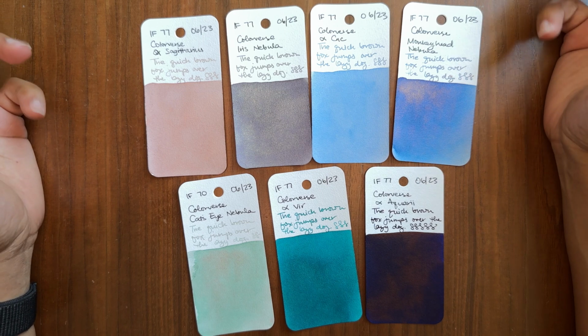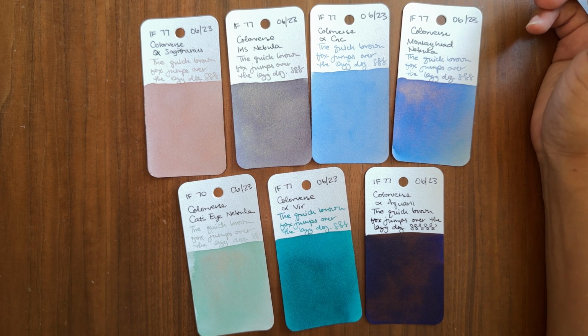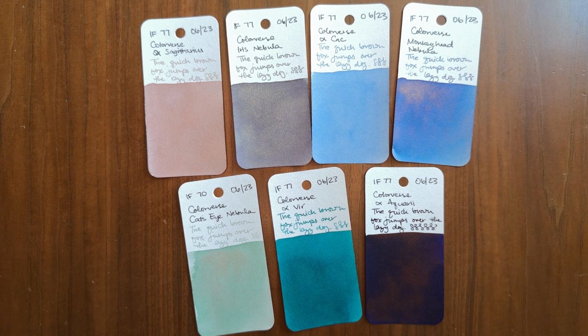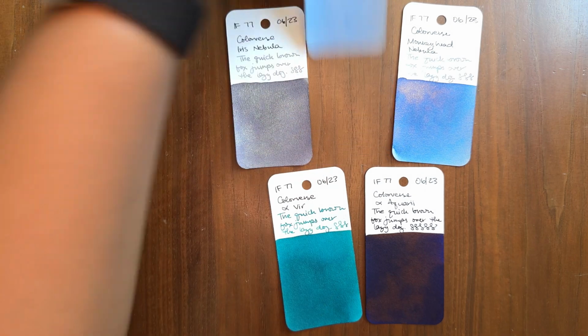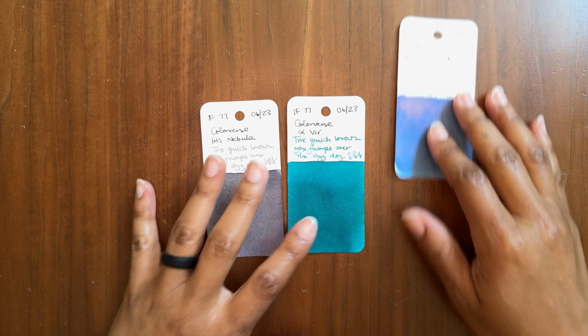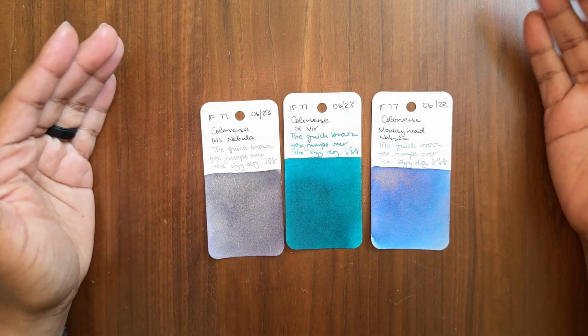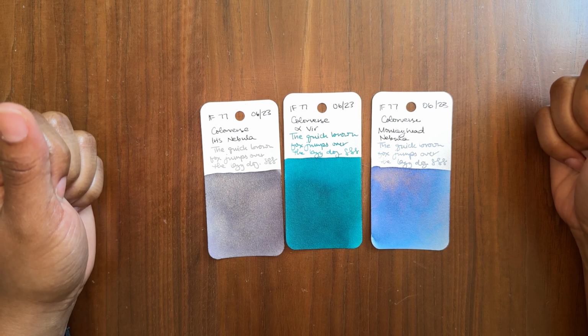Now that I have seen and swatched these colors, it is time to make a decision on which inks I'm going to be adding to my June 2023 currently inked lineup. I think I'm gonna have to stick with 3 colors this time. I was preparing to add 2 ink colors, but I really want to try all 3 of these.